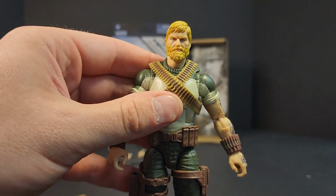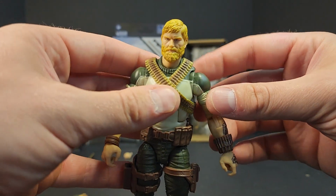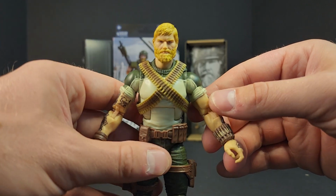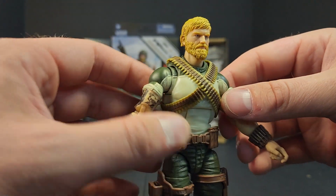The bullet belt seems crossed around. It seems to be one piece, and I'm not trying to peel it apart, but it looks pretty good. He's got a kind of combat shirt, rolled sleeves, two tones, kind of nice. Mine's got all this paint that's splattered up over here, so I don't understand what happened there.